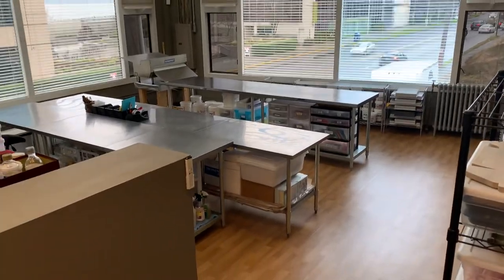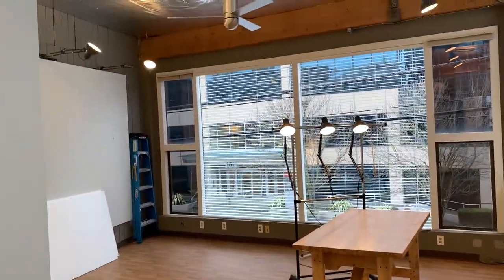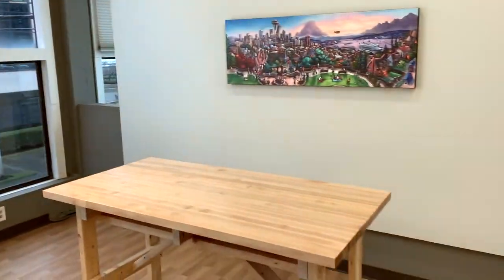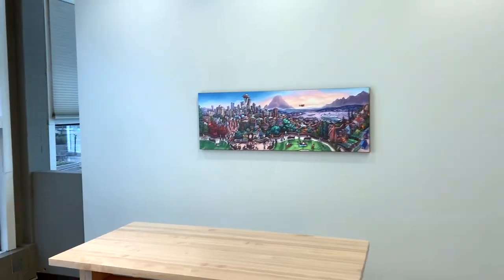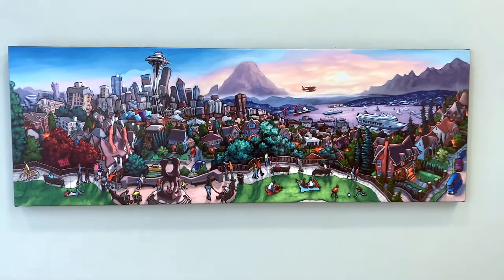This is just a little peek at the back section of our studio, which used to be a gallery pre-COVID and is now our official YouTube video production studio. It has a wonderful piece in here by the artist Michael Brauer. This is a painting of Seattle from Kerry Park.